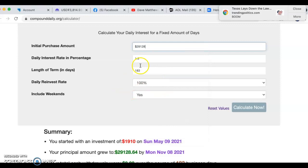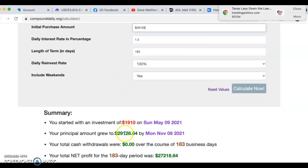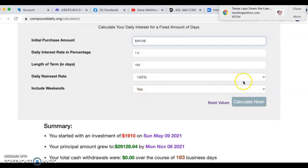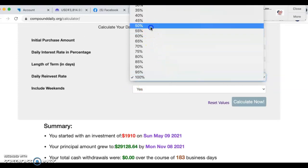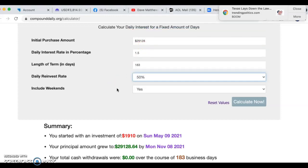Okay. So 29,128, right? 29,128 after 6 months of not touching it. Let's do something else. Let's start taking money out. I'm including the weekends because this does run 7 days a week.